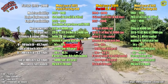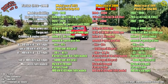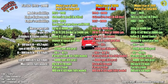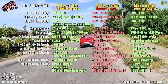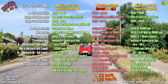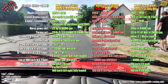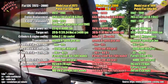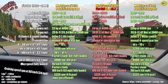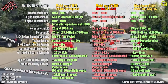Factory claim states that when the car is fully loaded, it can reach a top speed of 105 kilometers per hour. However, there are records that well-maintained examples with just a single driver can reach over 120 kilometers per hour, which equals to the whopping 75 miles per hour. At about 55 kilometers per hour, which equals to about 34 miles per hour, the car is at its cruising speed at the highest fourth gear, and the engine works with about 2200 rpm.